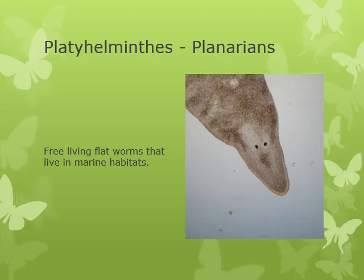Free-living flatworms that live in marine environments, so water environments, are called planarians. Looks kind of dopey there. Again, eye spots, these are only good, they can't see things like you can see. They're only good for determining light and dark. That tends to head toward dark whenever it can.